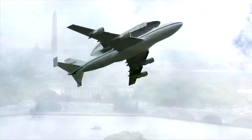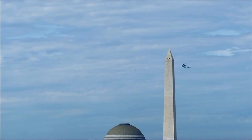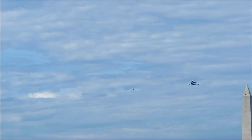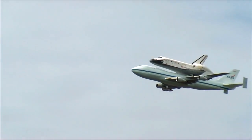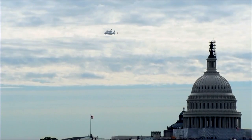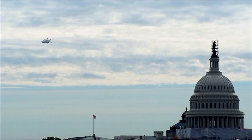Discovery arrived in the nation's capital on Tuesday and made a spectacular fly around the National Mall and other historic monuments, the National Harbor, the White House, the Washington Monument. Thousands and thousands of Washington, D.C. residents came out, stopped their cars along the roads, thronged along bridges. It was an amazing sight, something that had not been seen in Washington since Space Shuttle Enterprise arrived in the mid-'80s. Here's the nation's Capitol building.